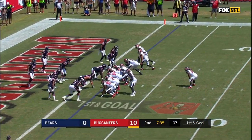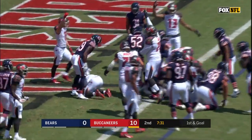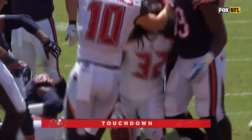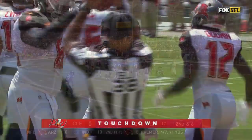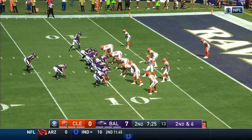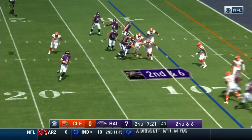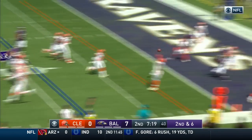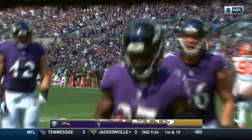First and goal at the 1 for Tampa Bay, and here is Rodgers gets hit and spins his way in for the touchdown. Patrick Ricard, the fullback, is into the game right now on 2nd and 6. Flacco again, rolling right, fires, caught, touchdown, it's Javaris Allen.